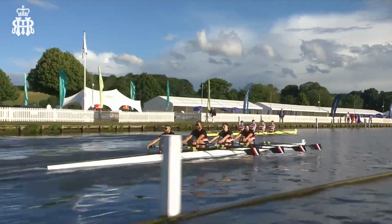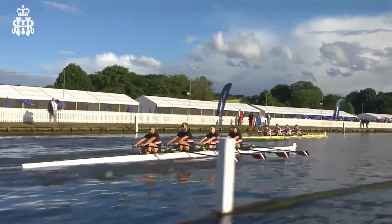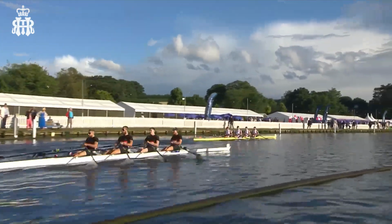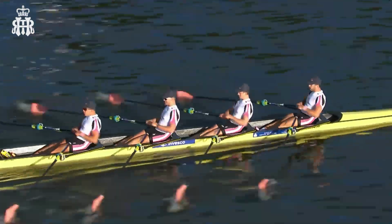Looking at Fergus Woolnough sitting there in the 3 seat, really backing up Peter Howard there at stroke. Well, there's nothing toxic about the rhythm in this boat that we're seeing here from Hartpury. They're just moving so nicely, but they've come up again from Leander, who just helped them at that stage of the race when they were getting away from the start.